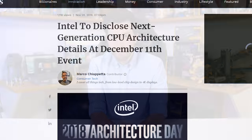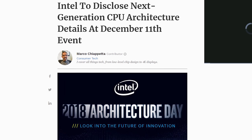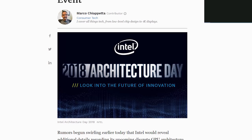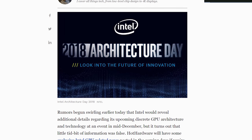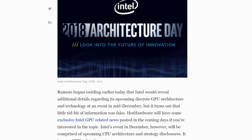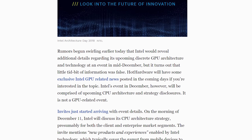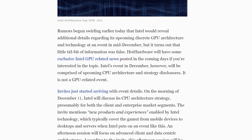There's another reason why waiting until 2019 might be a good idea. Intel is set to disclose their next generation CPU architecture at an event on December 11th. If Intel are ready to talk about their next architecture, it would certainly be strange to then go and release a new Comet Lake processor on 14 nanometer plus plus that basically just adds 2 more cores with roughly the same architecture as Skylake. Of course, Comet Lake could be using an overhauled architecture on 14 nanometer.